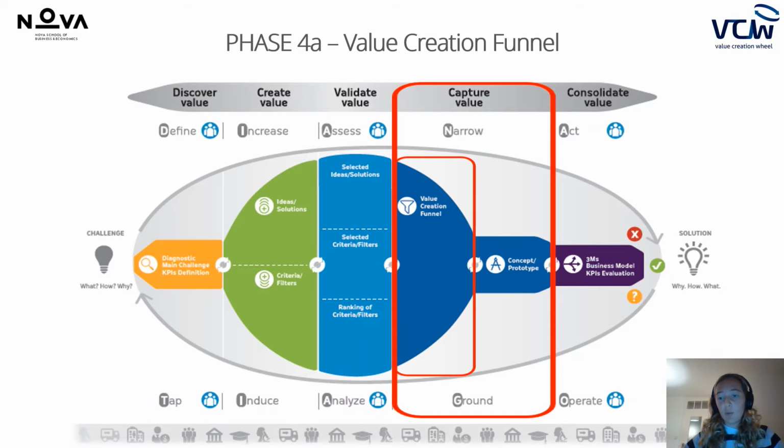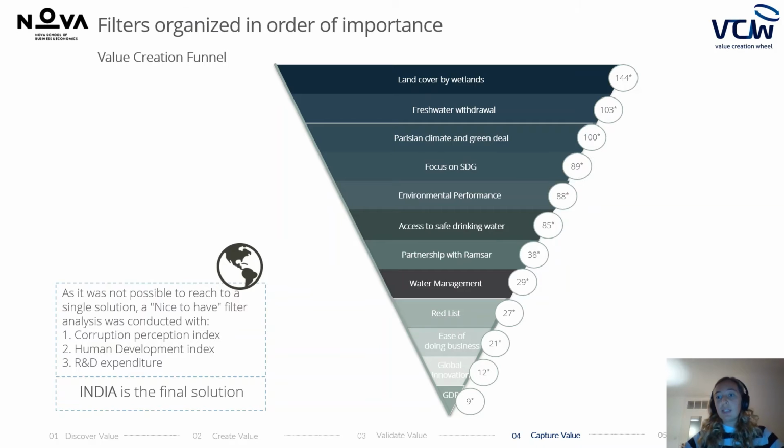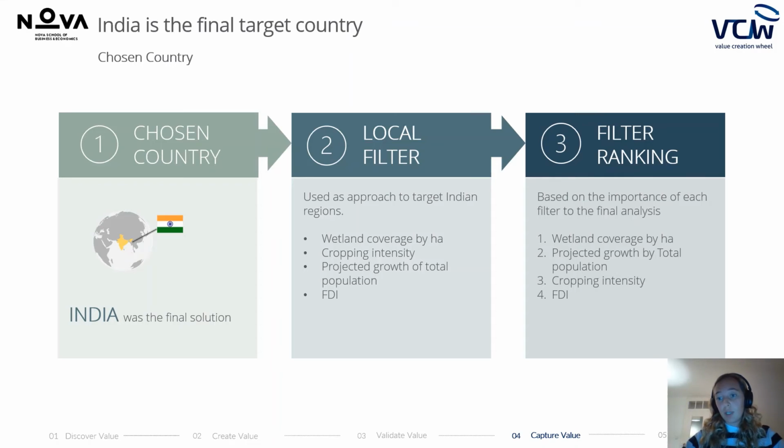So now we will continue with phase 4. After examining our filters, we ranked them according to their importance. Through the funneling process, we were able to reduce all possible countries to only 9. And after running through a total of 15 filters, India was eventually chosen as a final target country. And within India, NTB was eager to eventually find a regional destination. In order to do so, we introduced 4 local filters and again ranked them according to their importance. The relevant filters are wetland coverage per hectare, cropping intensity, projected growth of total population, and the foreign direct investment.